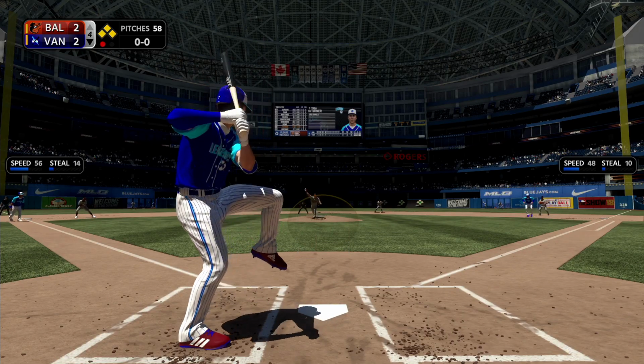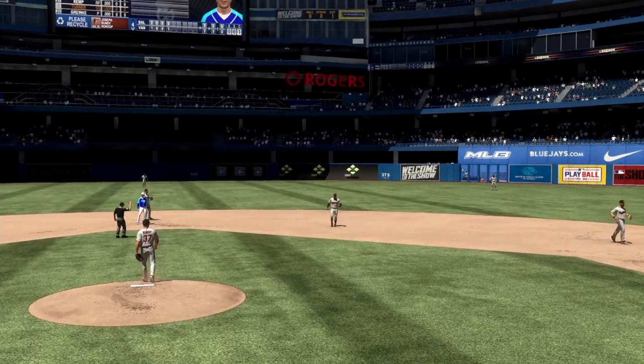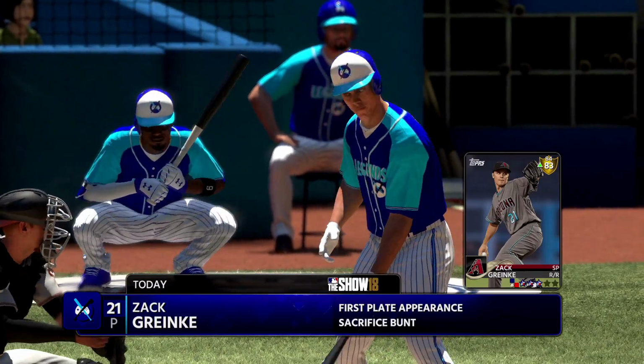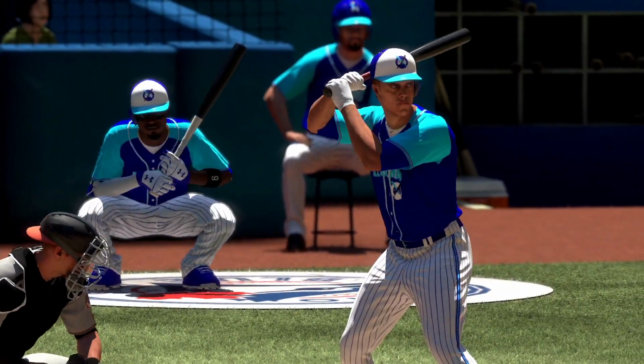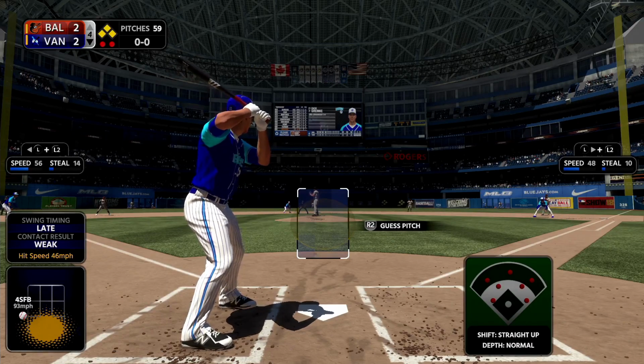First pitch coming. Here it is. Pitch popped up. Scope is there for it, and that's the second out of the inning. Stepping in and ready for another shot, Zach Greinke did his job and laid down a successful sac bunt in his first appearance.